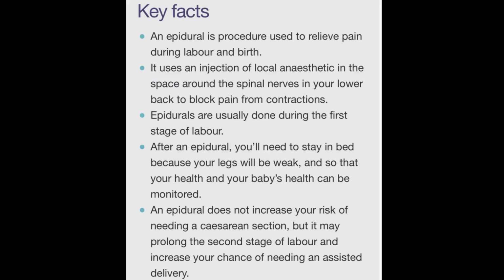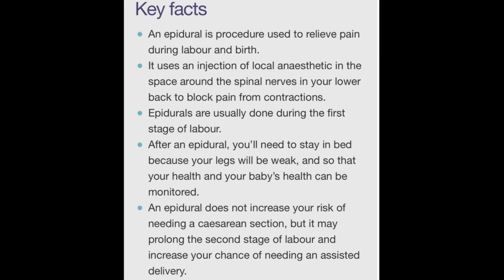So when I tell people I gave birth with an epidural, some ask me why I chose to give birth by a cesarean section, and I explain to them that no, I didn't give birth by a CS, rather I had a vaginal birth, but I had the epidural for pain relief.